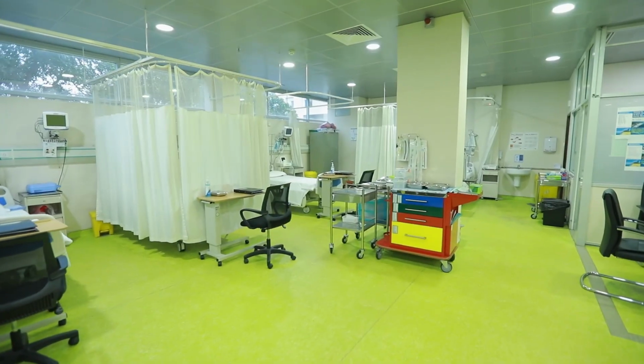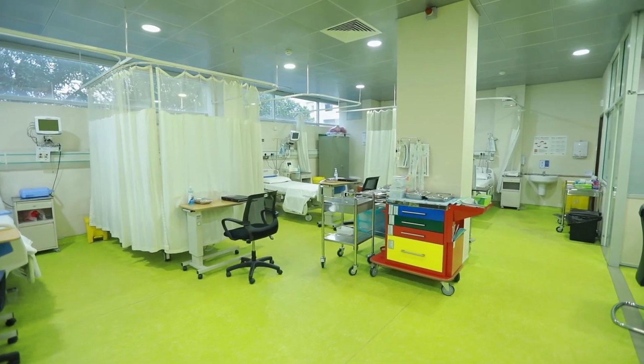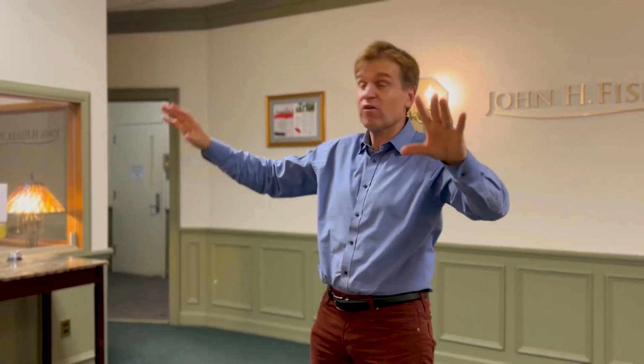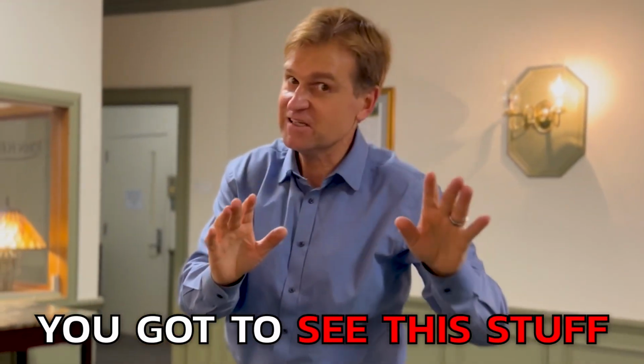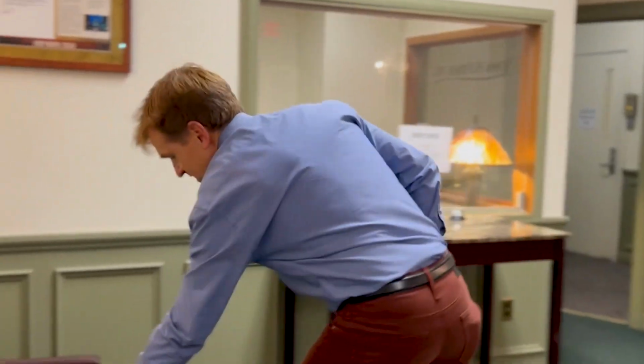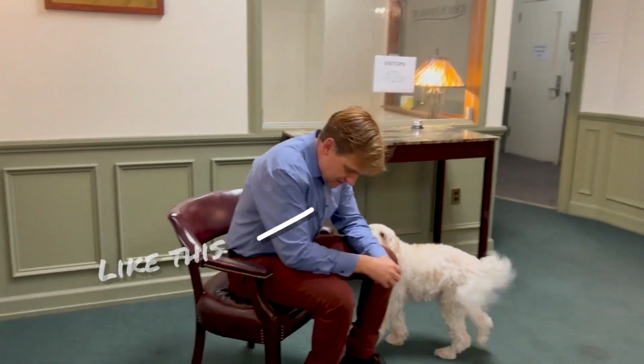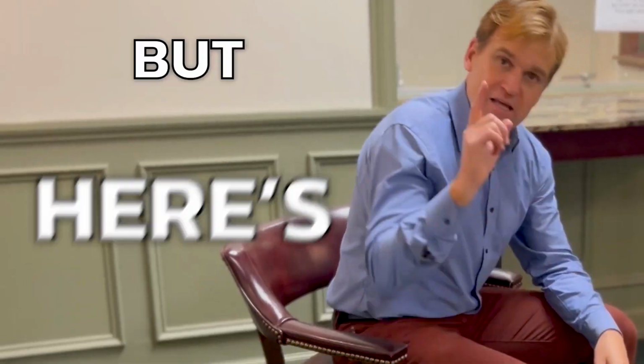Then finally, they bring him back into the triage room, another part of the hospital, and they sit him down. And again, they've got cameras showing the whole thing from multiple angles. You gotta see this stuff, it's great. And so he's in a room, a nurse is speaking with him, and again, he's hunched over a little bit, but here's the catch.